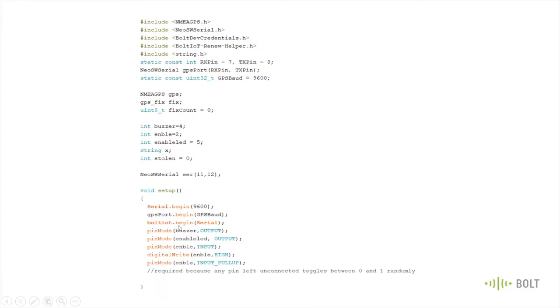Okay. Next is Bolt IoT dot begin serial. What is serial? Serial has started communication at 9600 rate. If you put serial over here, Bolt IoT will also begin communication at the same rate. If you remember properly, we had used the same baud rate in the Python program as well. So you have to use the same baud rate. Okay. Apart from that, what will be the other initializations? The buzzer should be set as output. Buzzer is an output device. So set it as an output. Okay. The status LED or the enable LED should be an output device.